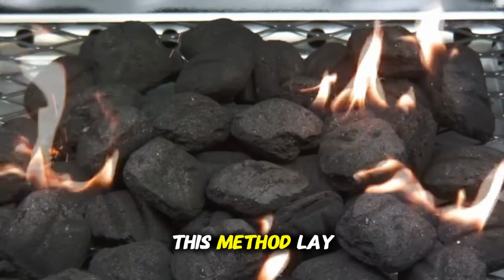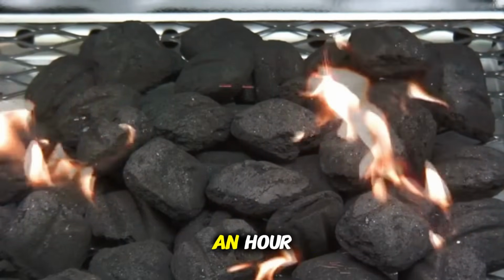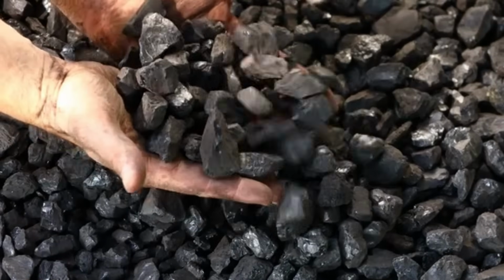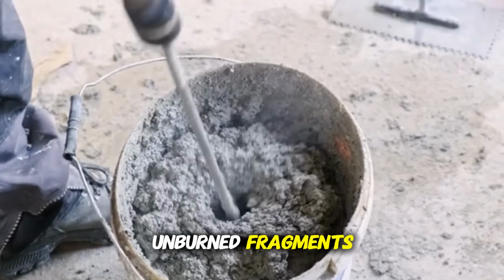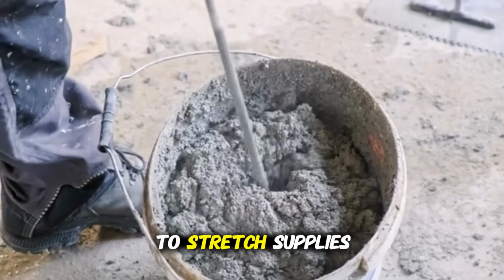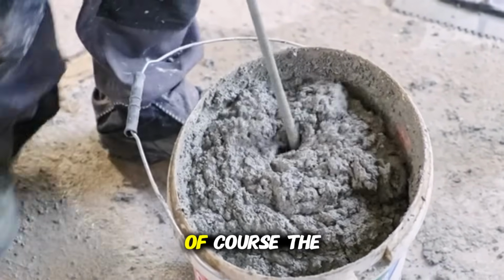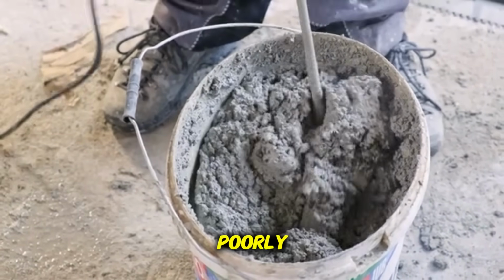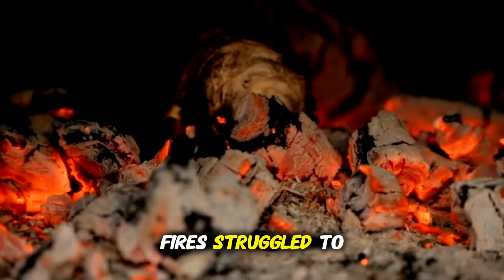The strength of this method lay in its thrift. Where a small pile of coal might vanish in an hour, briquettes made from dust could smolder for half a day. Ashes were even reused, sifted for unburned fragments, and added back into the mixture to stretch supplies further. Nothing went to waste. Of course, the process had drawbacks. Wet briquettes crumbled, poorly mixed batches smoked heavily, and weak fires struggled to ignite them.